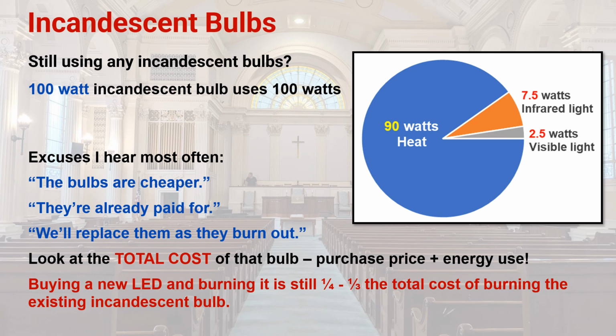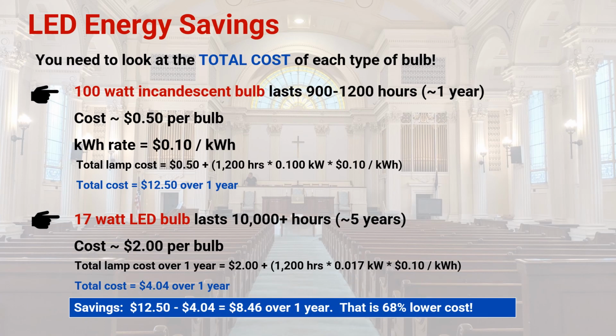So if you buy a new LED, replace the incandescent bulb, and burn it, the LED is still 1/4 to 1/3 the total cost of burning that existing incandescent light bulb. So here's a quick analysis of that. So say a 100 watt incandescent bulb, design life is 1 year, 1,200 hours. If it costs 50 cents to purchase and you're paying 10 cents per kilowatt hour in electric rates, that total cost is that 50 cents plus the electric use. So about a total of $12.50 per year per bulb.